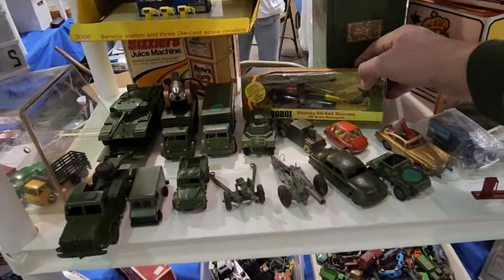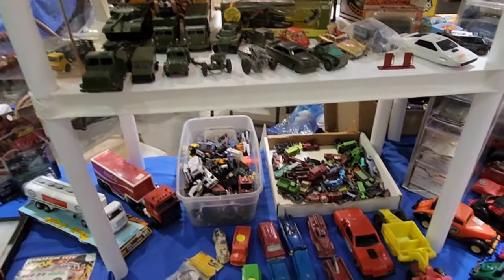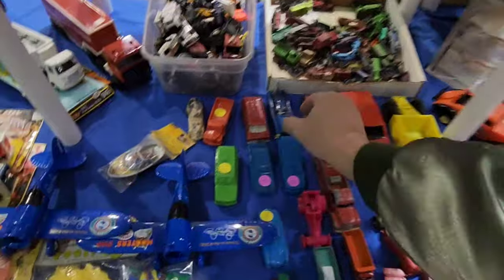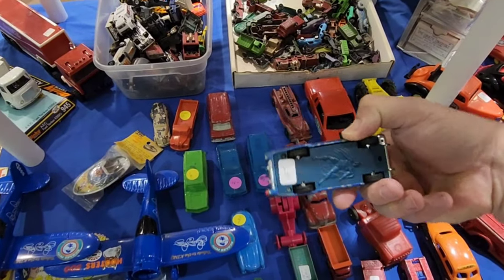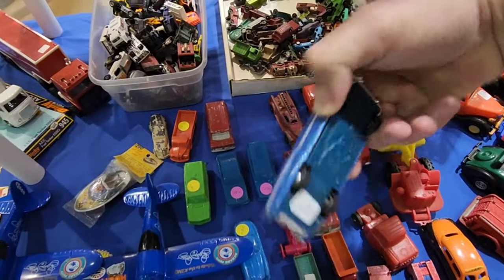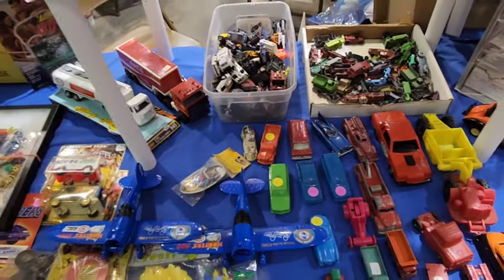Also got Dinky too, the old Corgi and Dinky. I used to love the Corgis and the Dinky diecasts. Oh, Batmobile, I think. Yep. And Batman on the back, $15 for him. You're into the Batman collectibles. Very nice.